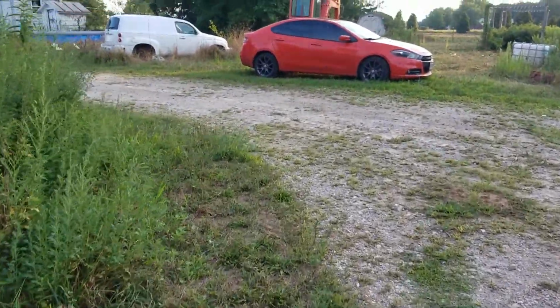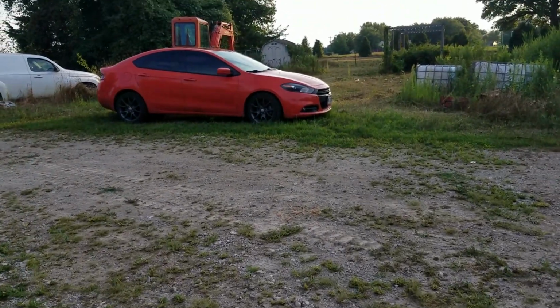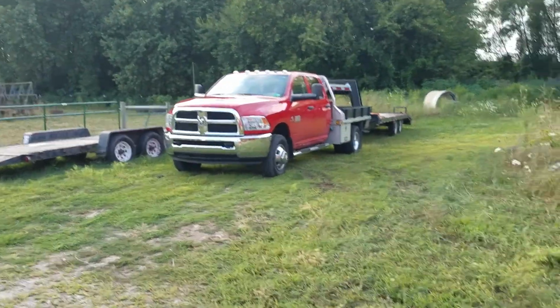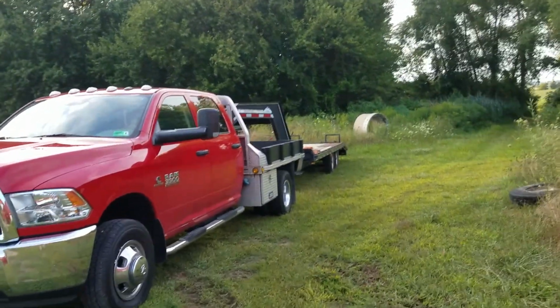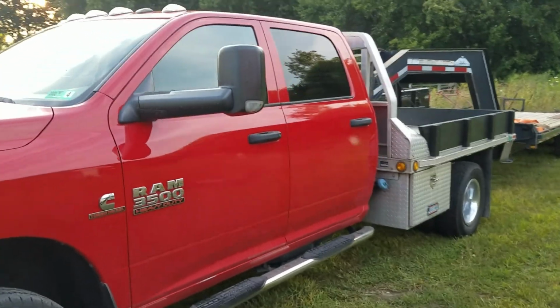And for those of you thinking tractor, nope, it's not a tractor. I won't be getting a tractor for a while because I bought this. This has taken the place of the tractor. I decided I need a pickup truck worse than I need a tractor right now. So 2 weeks ago, I bought this.